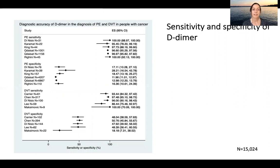These are the results for the sensitivity and specificity of D-dimer. First of all, we've grouped by PE sensitivity, then PE specificity, followed by DVT sensitivity and DVT specificity. Sometimes it can be helpful just to look by eye at these results, and you can see that D-dimer is highly sensitive for both pulmonary embolism and deep vein thrombosis. The specificity of D-dimer seemed to vary, and it seemed to vary somewhat depending on whether the patient was tested for deep vein thrombosis or pulmonary embolism.